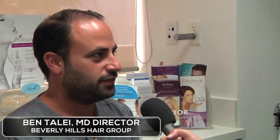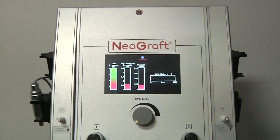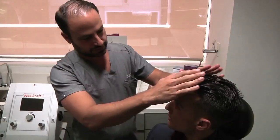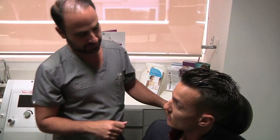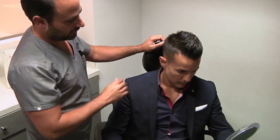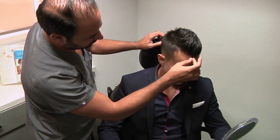We have a machine called Neograft that we use, and it avoids having to undergo surgery like you used to. Now there's no limitation. What we do is we use tiny little needles and we numb your head. We do it all in the same day, and we're able to use something called follicular unit extraction, or the Neograft machine, to take hair from a larger donor area and transplant those to the top of the head.